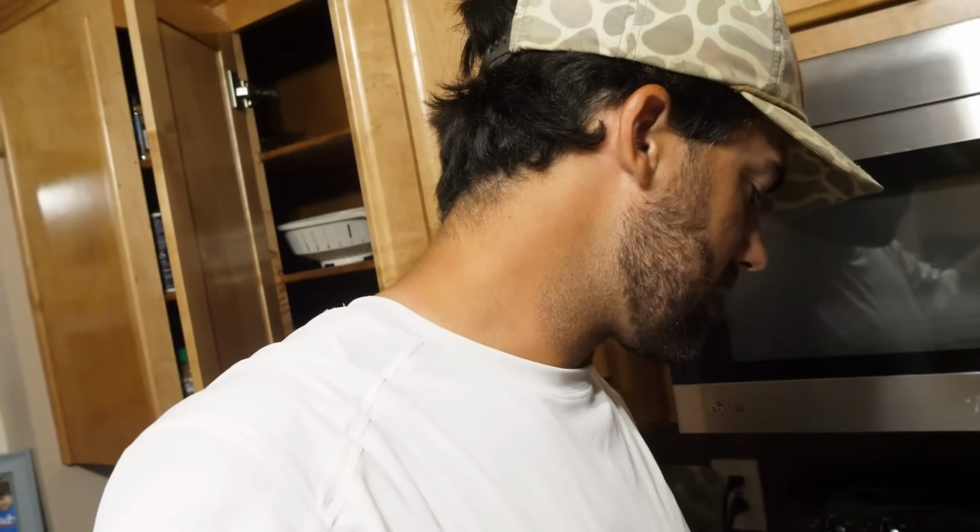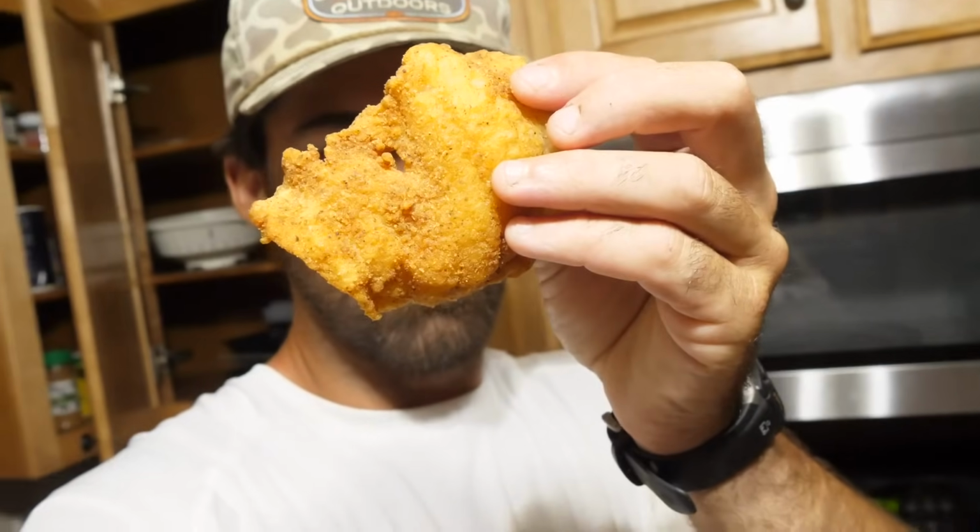I'll take a little bite of some slab crappie real quick. Look at that thing. Looks like a dinner plate. That was so tender. Just like melted. And it's so fresh. This fish was alive and swimming like 2.5 hours ago. And now it's in our belly. About as fresh as it gets.